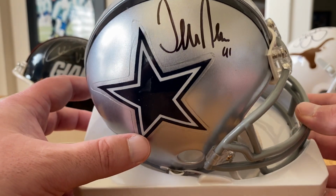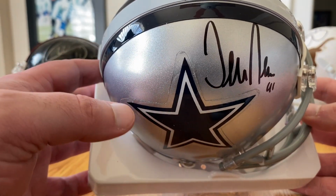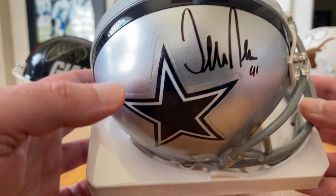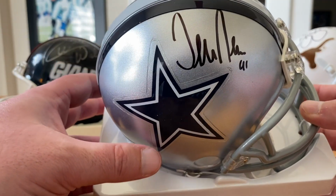Now, here's one of my tips. You can see that the star sticker is coming up a little bit. These don't feel like normal stickers if you've never felt one before. They're not rigid. They really feel like plastic. What you can do is push them back down, and they'll stay there for a little while because there's an adhesive underneath that keeps it in place.